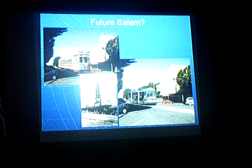What's the upper left? That is a Third Avenue car. Right. From Vienna. Why did you select that? Because it had the right angle.